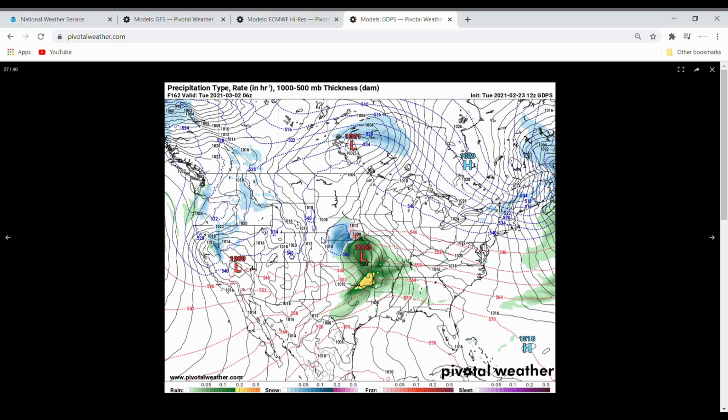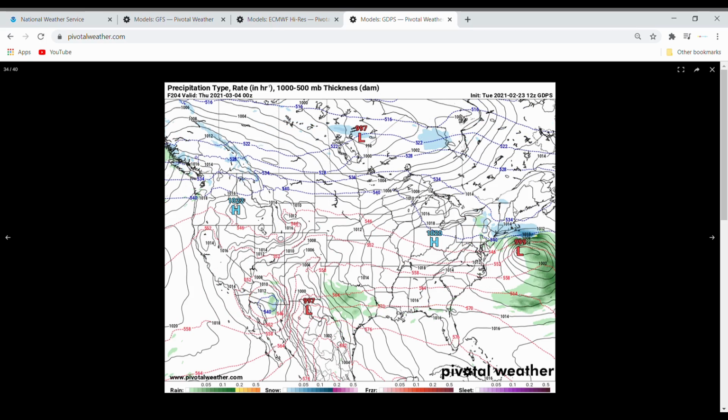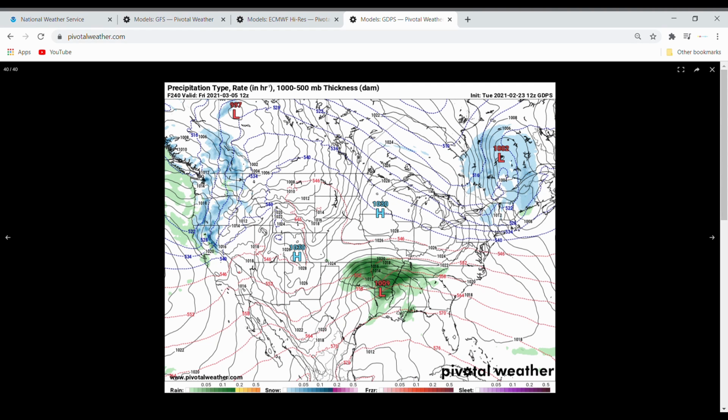We have this kind of cutoff area of some moderately cold temperatures that moves through, and eventually this moves into the northeast, and we have New York and Boston getting that snowfall, probably very minor, and that all moves off. And then toward the end of the model run, it's showing yet another southern rainstorm.